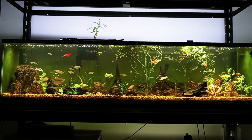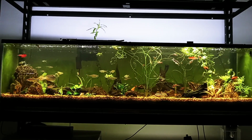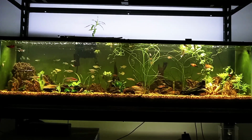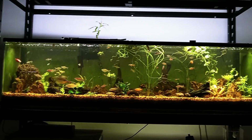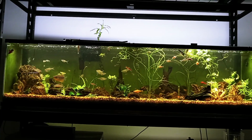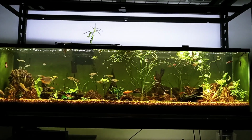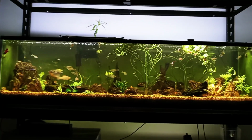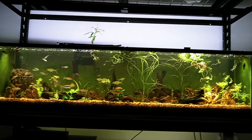So this is my 6-foot 84 gallon community display tank. I set this tank up over a year ago, and now it is finally at its full glory. I say that because just a couple days ago I finally added the last fish that I had in mind to complete this community. Before I ever even got this tank, I had a vision of what kind of fish I wanted to stock it with, and it has all come together.